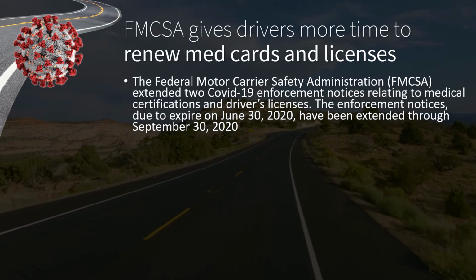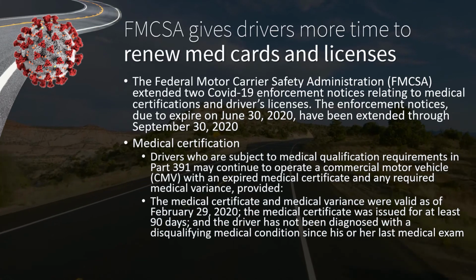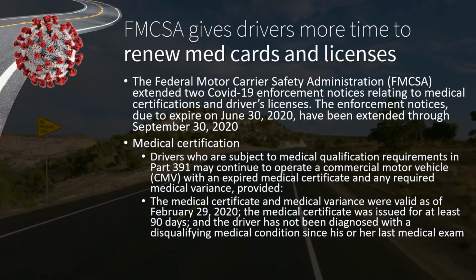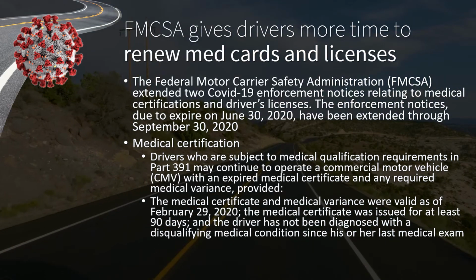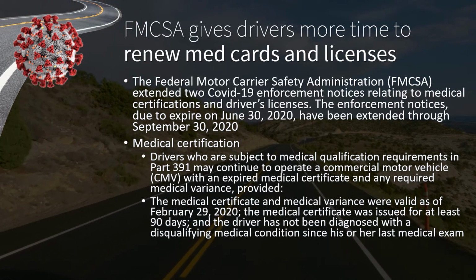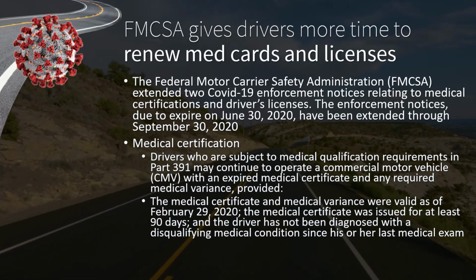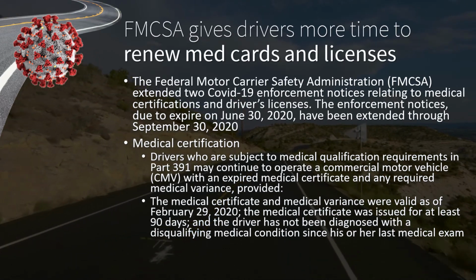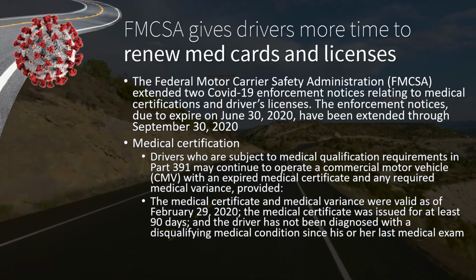So what does the exemption do? If your medical certification expired on or after March 1st, and you were not able to get it recertified, you can still continue to operate with an expired medical certificate as long as it was valid on February 29th of 2020, the day before March 1st, of course. Then you will be able to operate until September 30th of 2020.